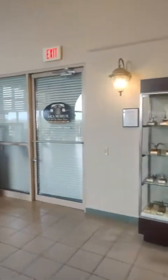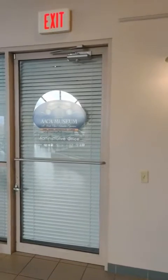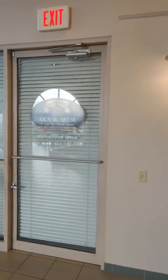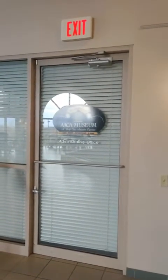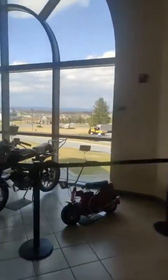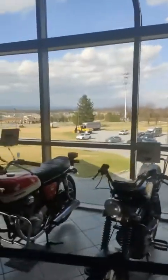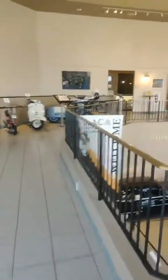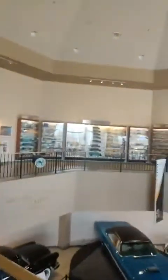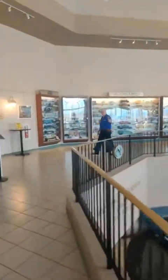I believe the AACA stands for American Antique Car Association. I believe that's what it stands for. And like I said, we only have 30 minutes. There's the outside. That's what outside looks like. There's motorcycles. What I really do want to get to, though, is there's one of our brothers there, Rich from RFC, live on TikTok.